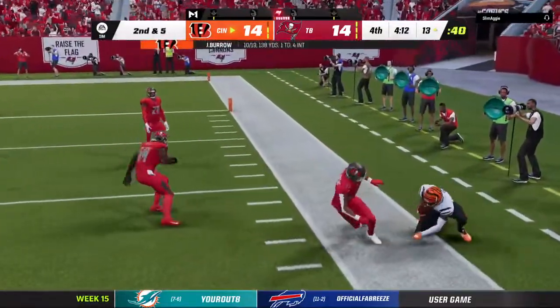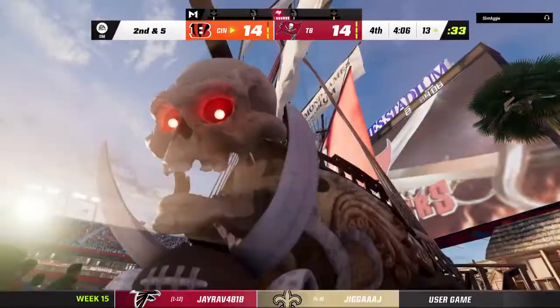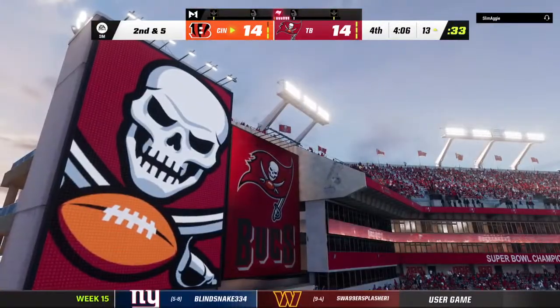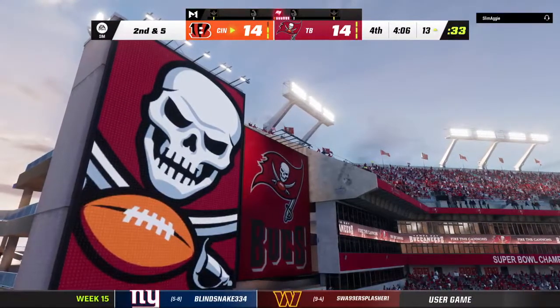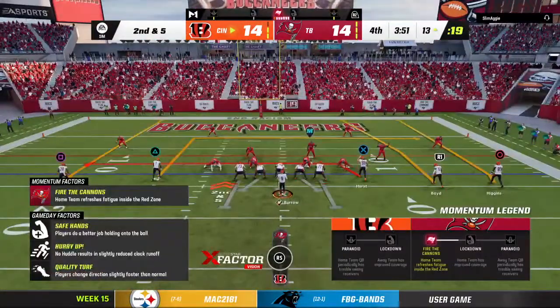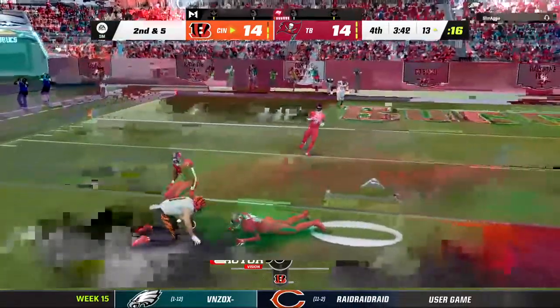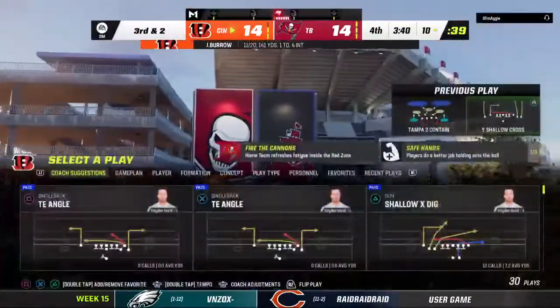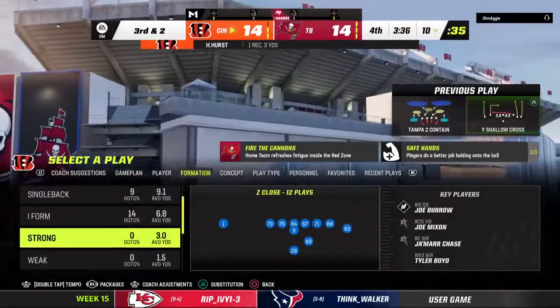Throwing the out route, finding Boyd for the completion. Under 4 to go now as the clock runs and they come up on 2nd down. That's the tight end Hurst with it. So the completion good for just 3. And it makes it 3rd down and 2 yards to go.